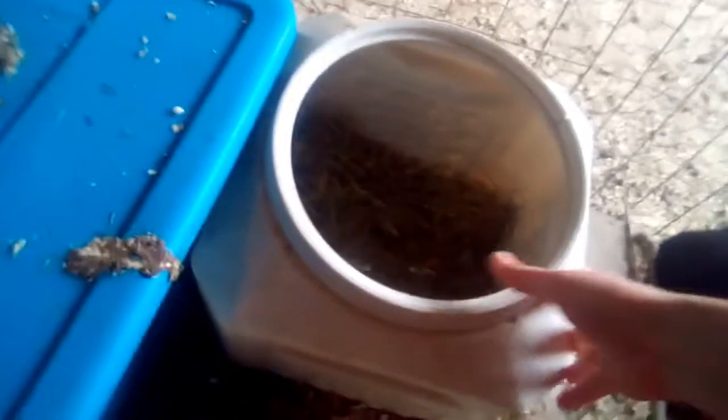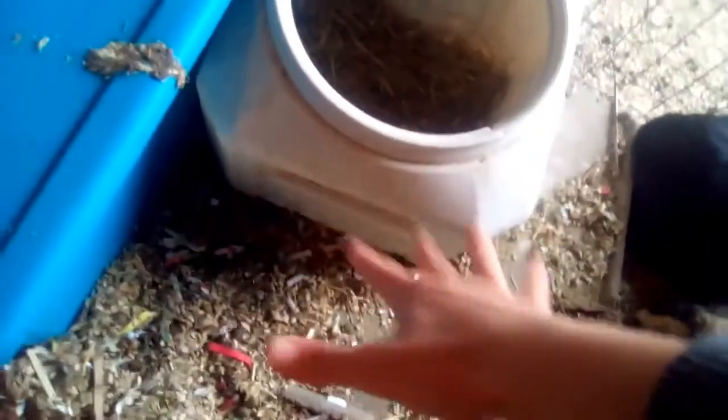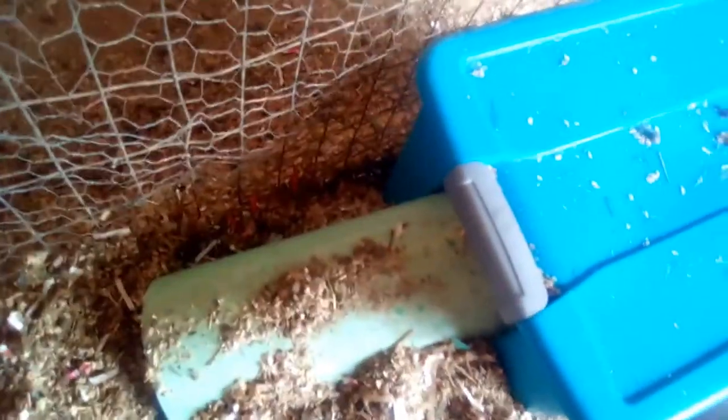So I made sure that anyone's touching are very close together, and then I put bricks here so no one can scoot them over. The only place that worries me is this little gap right here, but I can't really do anything about that. So we're going to see how that goes.